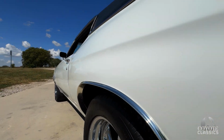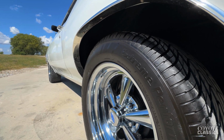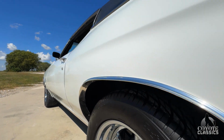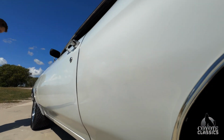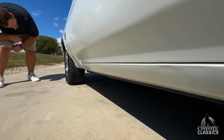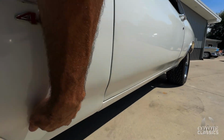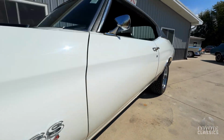Over the wheel well looks good. Tire tread is excellent. If other people want to know the size, it's 275/50/17s, and I love it. Rocker panel is great. Like I said, it doesn't have rust or anything like that. Just a little bit of older bodywork that isn't perfect. Front tires are 255s. 255s down front.